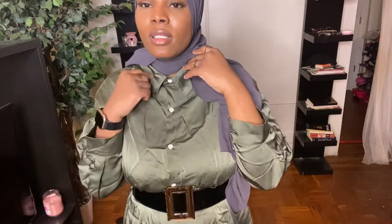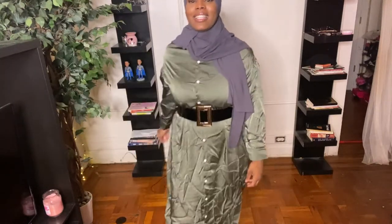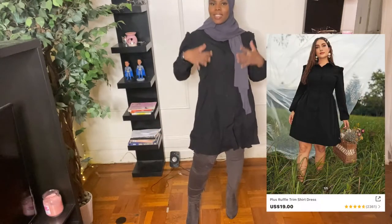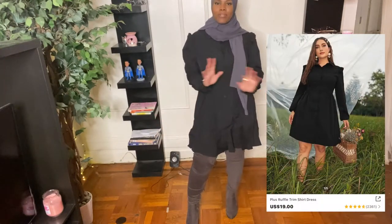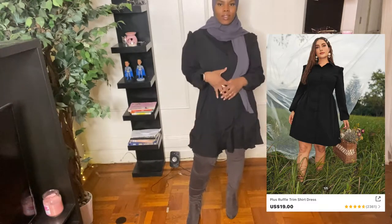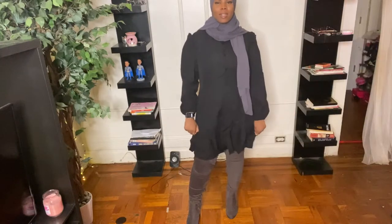If I move my hijab, you can see that it is collared. It's a collared shirt, just extended. What y'all think? Let me know. So I absolutely love this. I'm not gonna move to March because I'm not wearing pants, but the thigh-high boots are covering, but I don't want the dress to lift up or something.